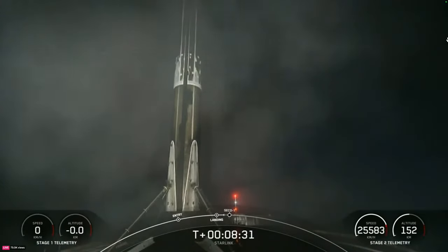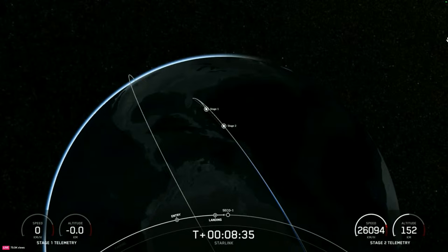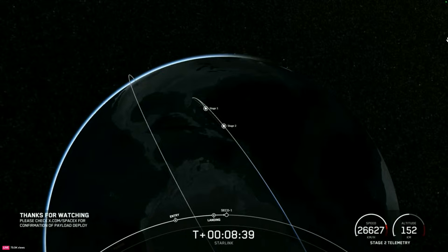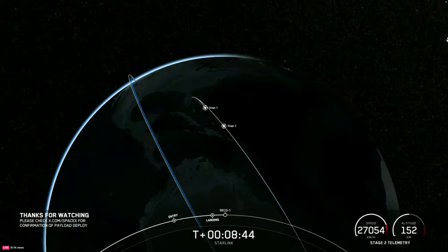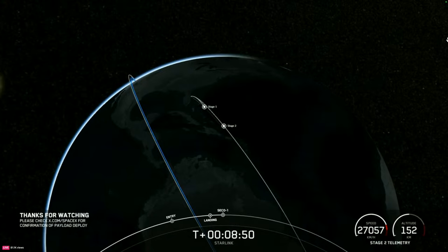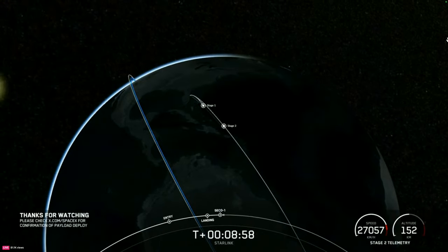Stage 1 landing confirmed. And folks, we have a new record. Stage 1, booster 1062 has landed for the 20th time. And back shutdown. Nominal orbit. And we have nominal orbit insertion.